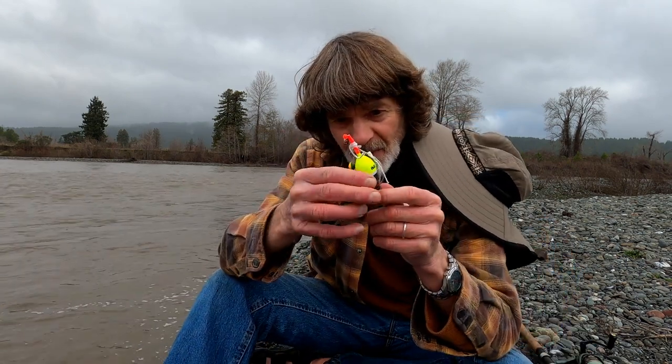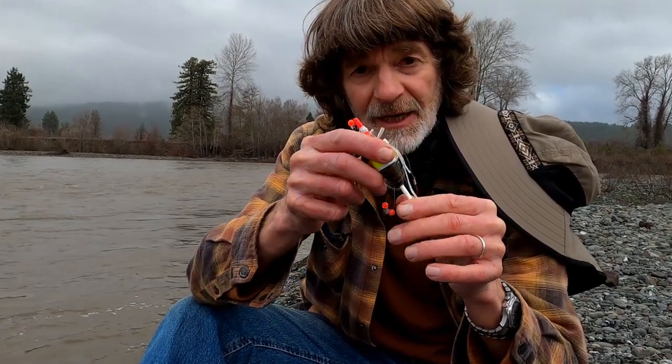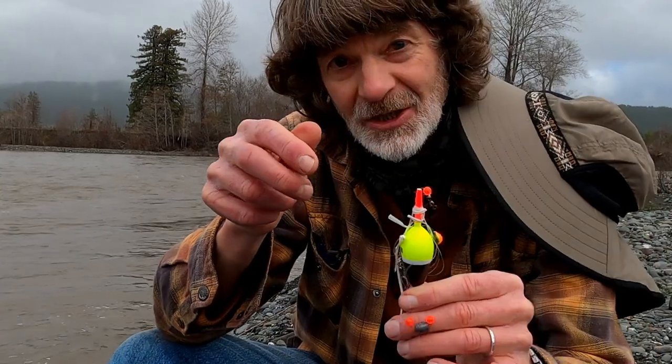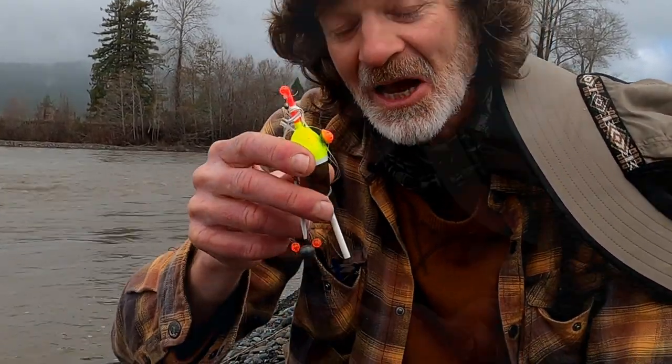The other method I commonly use are these floats. The same concept, except I put a little bit of weight to get the bait down deep in the hole, and this floats along the top. And then when you see this go under, which for me rarely happens, a steelhead is after it.